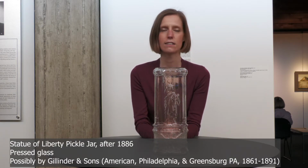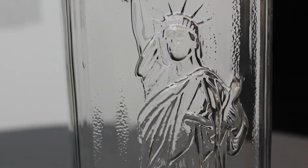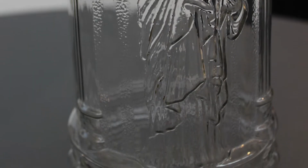Here we have a very interesting piece of glass. This is American, probably made around 1886 and after. And I know it's probably a little hard to see, but if you look closely, you can see that it has the Statue of Liberty on it. And so this is American pressed glass, and it's pretty much a souvenir piece when you think about it.